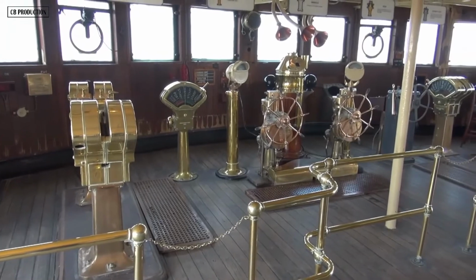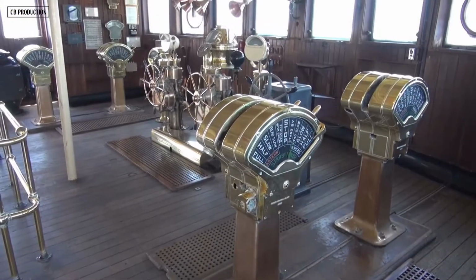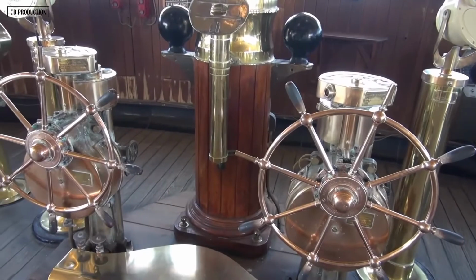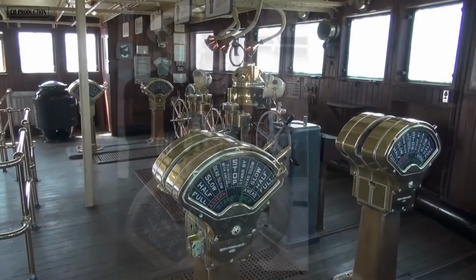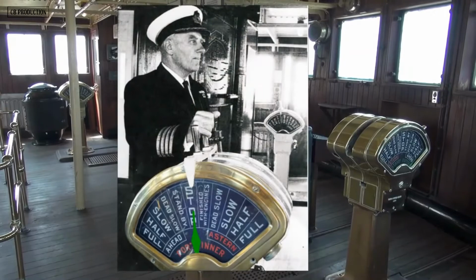The wheelhouse was equipped with the most up-to-date equipment of their time. It consisted of 4 engine telegraphs which were connected to the 40,000 horsepower turbines, the 2 manual helms for steering the ship, and an automatic pilot, the iron mic, which can be seen on the right. Captain John Treasure Jones was the last captain. He brought the Mary to Long Beach.